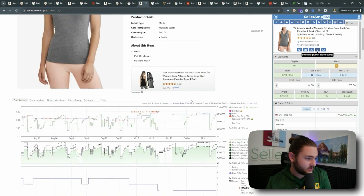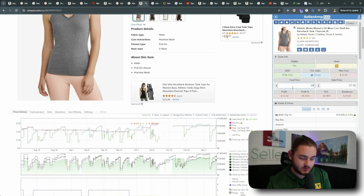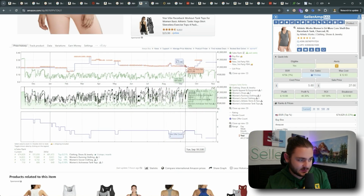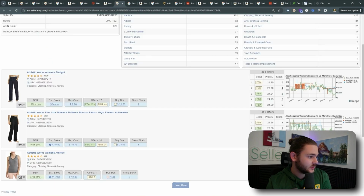Interesting. Yeah. So if you wanted to, you could probably split these up into multiple products there. Because yeah, you're getting these for 29 divided by a 5-pack. That's very profitable. See, maybe it sold faster when it was cheaper. Seems like pretty consistent sales around the $20 price point. So really it'd be like 21 right there. Yeah. That's interesting though. I haven't really come across those too much.